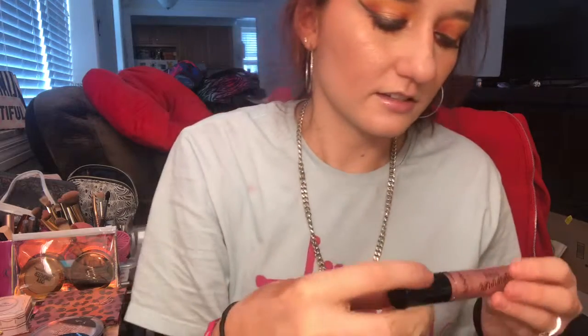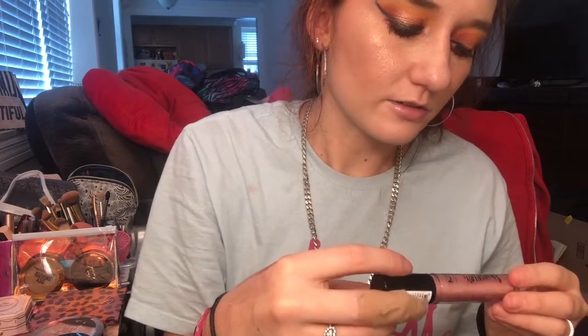Oh, it's so stunning. I really think NYX knocks everything out of the park. They're so underrated. I don't know why people don't pay more attention to NYX. That's it right there. I think it's just a lip topper. I don't know. It says lip veil. What's a veil? Like a wedding veil? I don't know. Anyway, that's that.